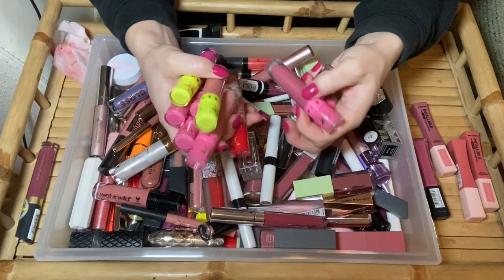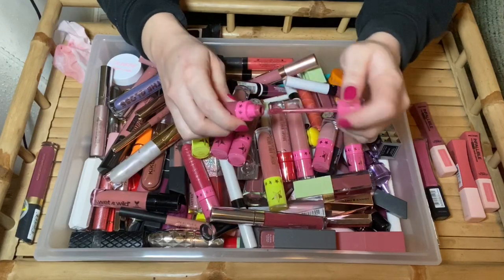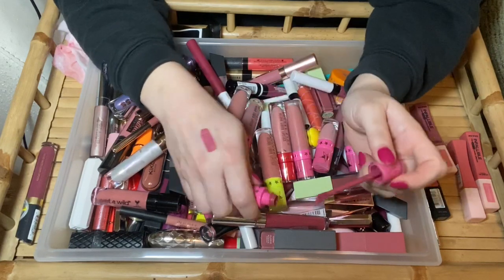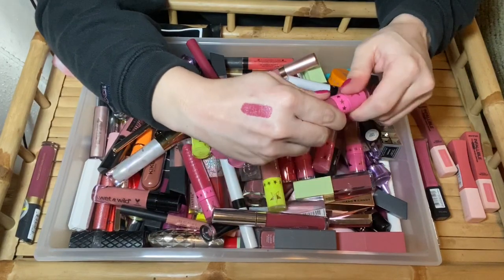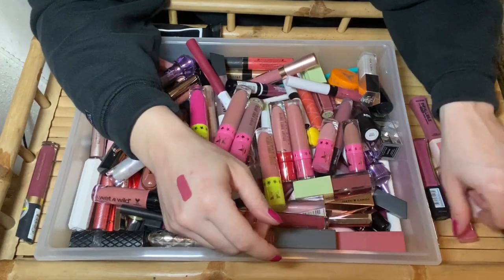Now, one that I absolutely will keep is this one, Calabasas. I love this shade. Now, the Jeffree Star formula, it's a good formula. It's not like the end all be all of liquid lipstick formulas though. He does such a good job of hyping up his own formulas, but it's good. It's not the most amazing ever, but I do love this shade Calabasas, so I'm going to keep that one.